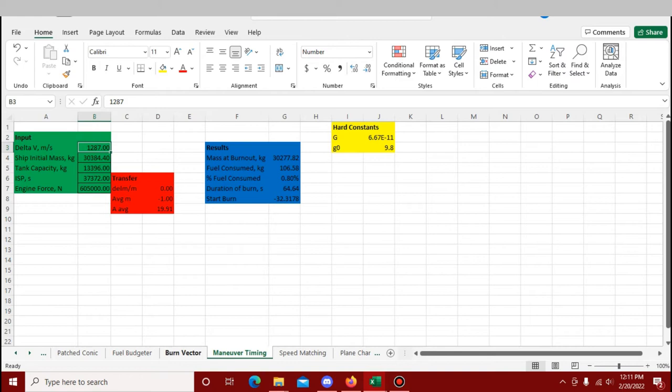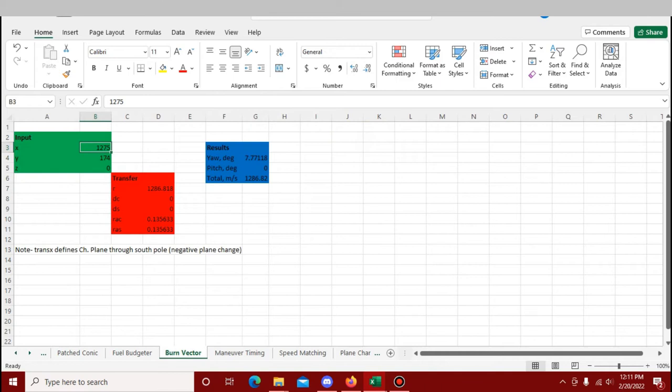So let's see, the burn vector was 1275 meters per second prograde, 174 outward, which means the burn is a total of 1287 meters per second at a yaw of 8 degrees.